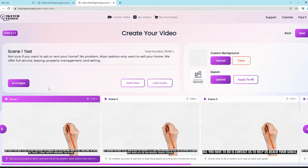No need for you to do any editing, going into seconds, or cropping something. You don't have to worry about all that. All of that is automated, super easy for you.